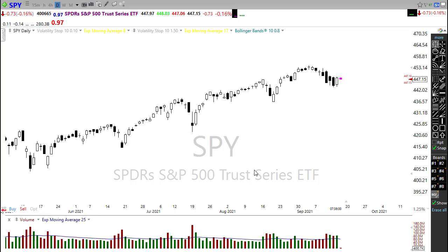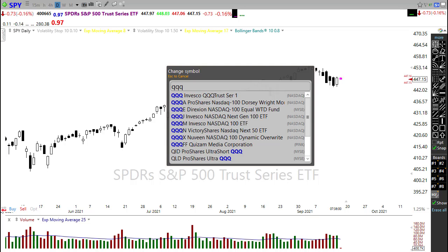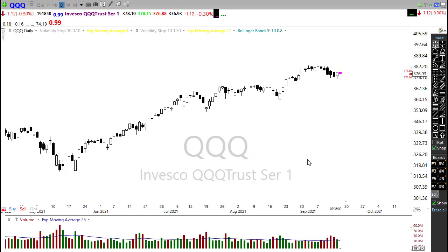Let's take a look at the QQQ. Now, the QQQ also did a good job yesterday of holding onto this trend. Now, I have to tell you, I don't think this is a fantastic trend line because we don't have a whole lot of touches to that trend. However, we are holding it here, and it did prove to hang right in there off of that price support.